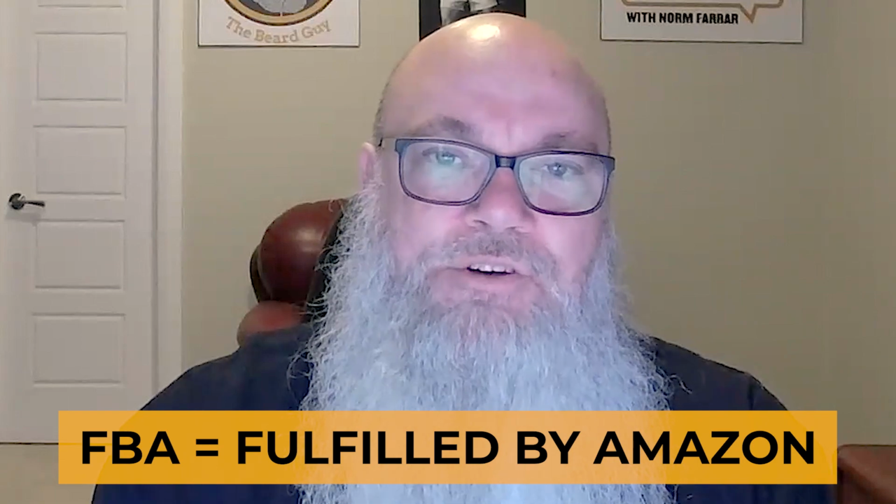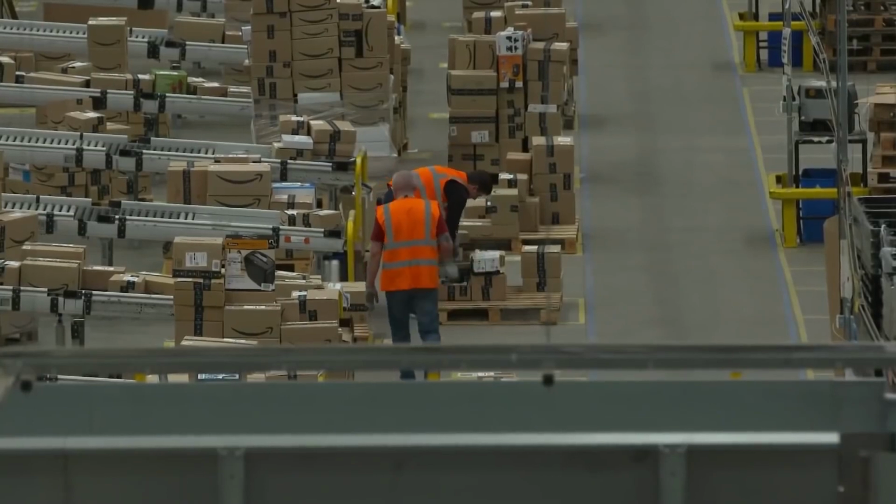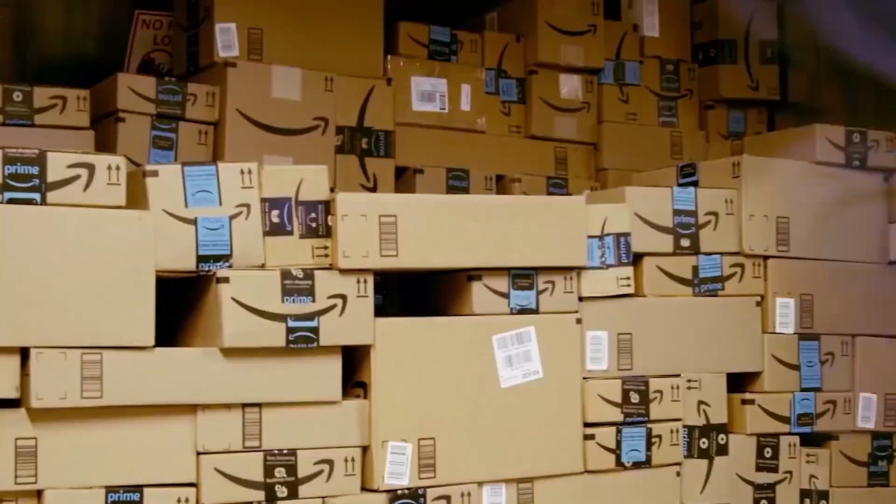Or you can send it out by FBA, Fulfilled by Amazon. And this is where Amazon has a service that allows sellers to send their products over to their warehouses. And when a customer buys the product, they pick, pack, ship the product over to the customer, handle all the customer service, and guess what? When you get paid, all they do is deduct their fees. Easy schmeezy. So if you want simplicity, that's one thing, you'll pay for it. Or if you want to handle it yourself, you'll pay for it because shipping is going to be a lot more expensive and labor. It's up to you.